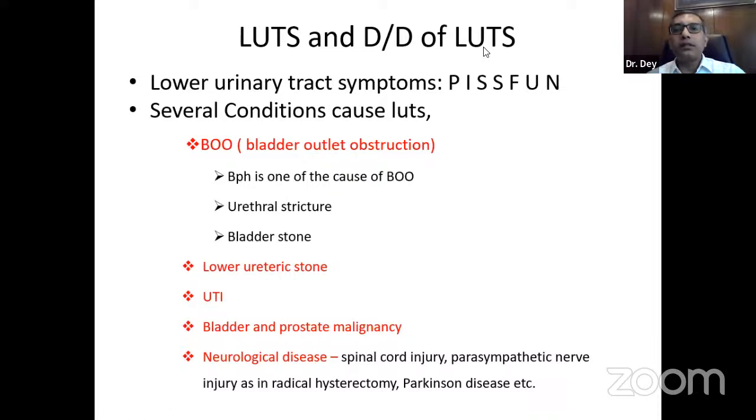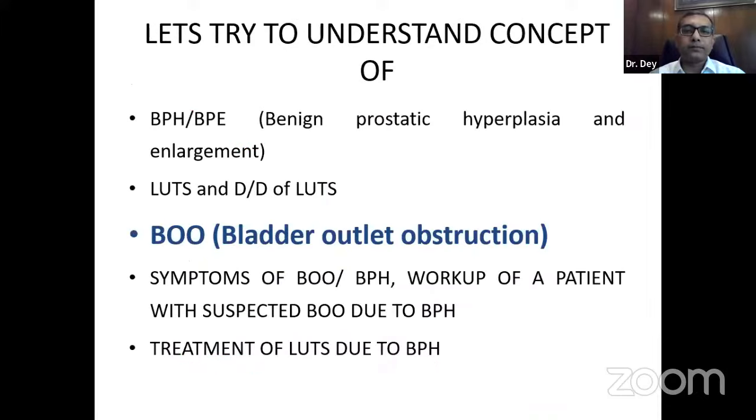When a patient comes to me with lower urinary symptoms, the patient may have bladder outlet obstruction. The patient may have a lower urinary stone. I will show some diagrams in the current course. The patient may have only infection. It may be a bladder or prostate malignancy. The patient may also have a neurological disease. So all these things are known to cause lower urinary symptoms.